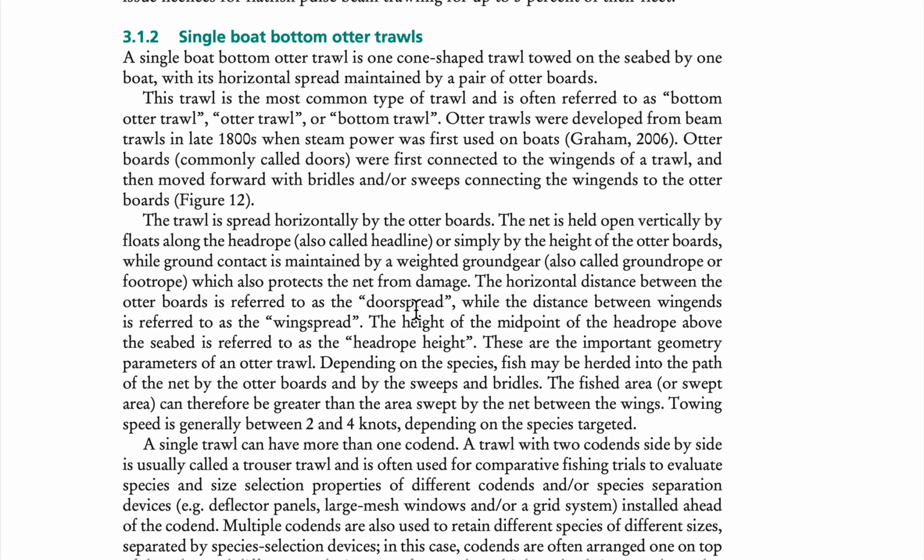Otter trawls were developed from beam trawls in the late 1800s when steam power was first used on boats. Otter boards, commonly called doors, were first connected to the wing ends of a trawl and then moved forward with bridles and/or sweeps connecting the wing ends to the otter boards. The trawl is spread horizontally by the otter boards. The net is held open vertically by floats along the head rope or simply by the height of the otter boards, while ground contact is maintained by a weighted ground gear, which also protects the net from damage.